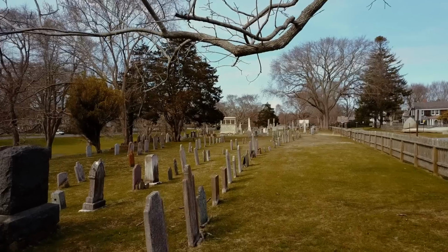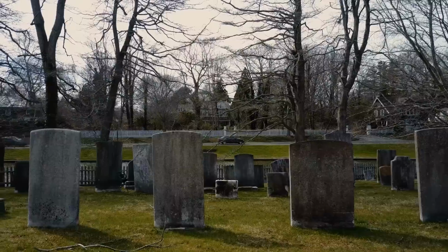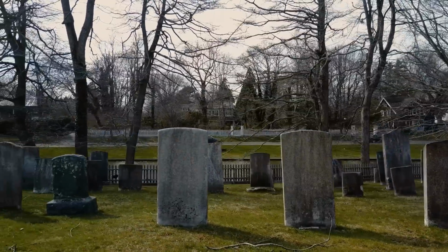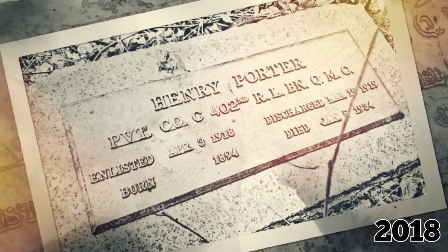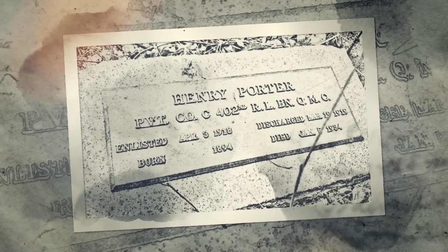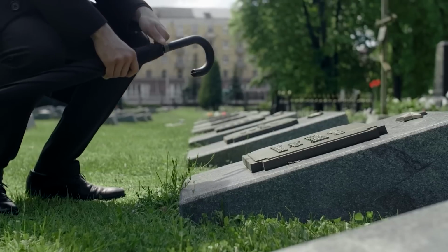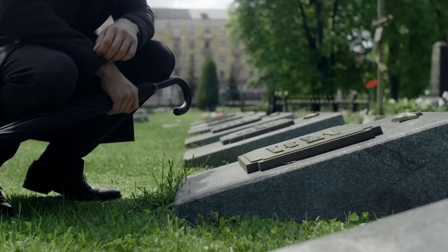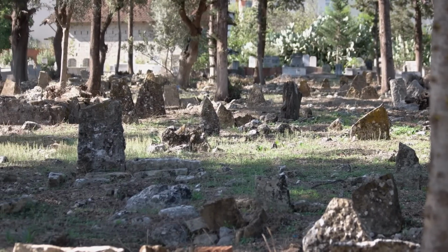buried. Freeman found the graves of several white World War I veterans at the cemetery, but Porter's burial was nowhere to be found. He began searching a heavily wooded area nearby, and in 2018, he discovered Porter's grave marker, hidden among the overgrowth, alongside 8 other burials belonging to black World War I veterans. The state of neglect that Freeman found the graves in left him understandably angry.